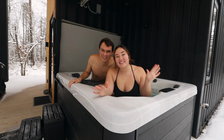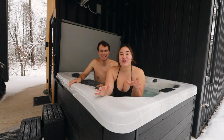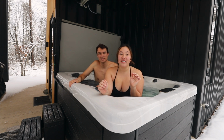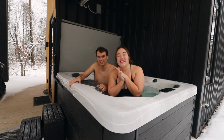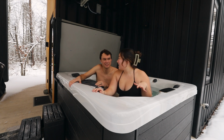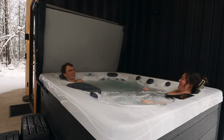So behind Austin and Brittany's mastermind plan was to have this retreat as a rejuvenating, relaxing experience. So what better way to do that than an outdoor hot tub? And it is perfect for the winter time. Let's just say we're in love with it. We're gonna relax here, enjoy our time, and for the rest of the day, we're really just gonna take their advice to relax and rejuvenate ourselves.